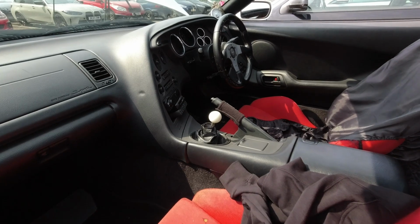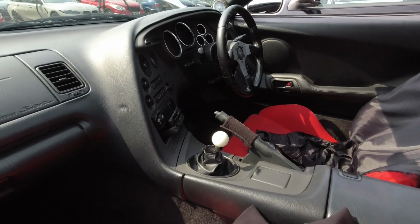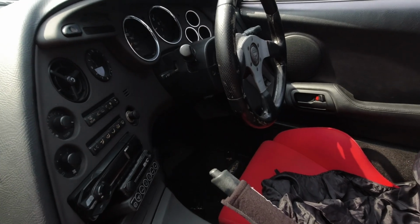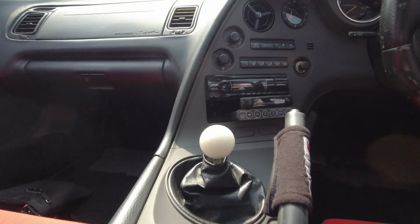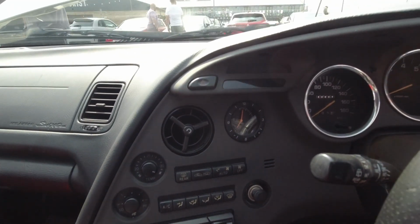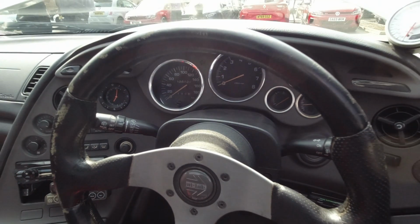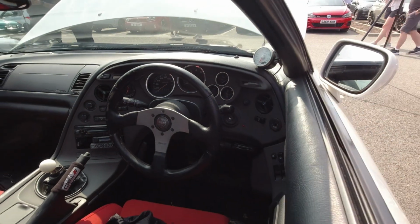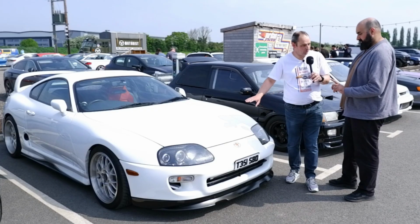Obviously the Japanese were quite big on automatics in sports cars, weren't they? Yeah, exactly. The automatic itself was good, I think it's a 4-speed. But again, very comfortable. It's a cruiser, you just put your foot down and it'll reach tremendous speeds. So obviously this one's a bit different under the bonnet, so what have we got?